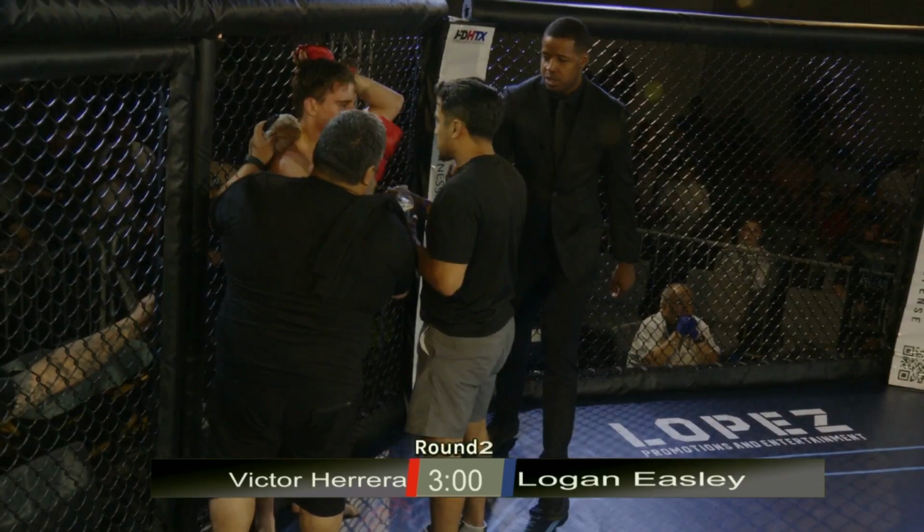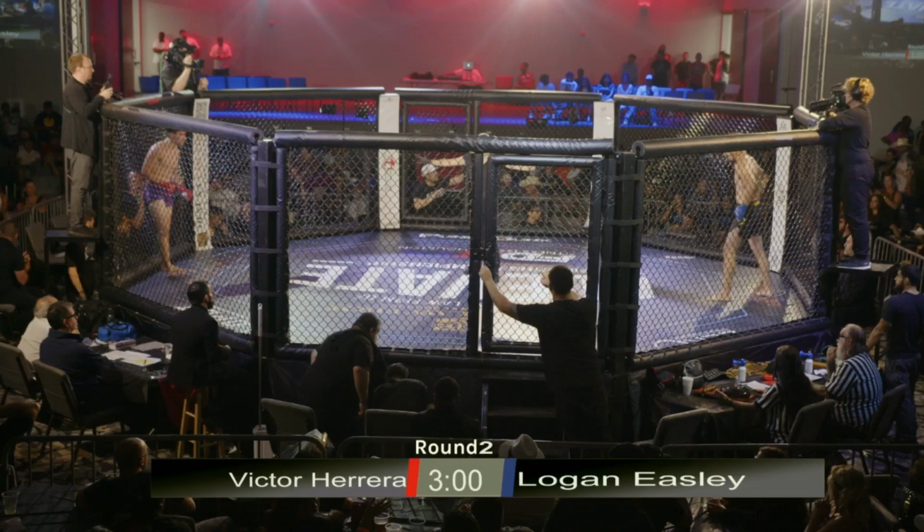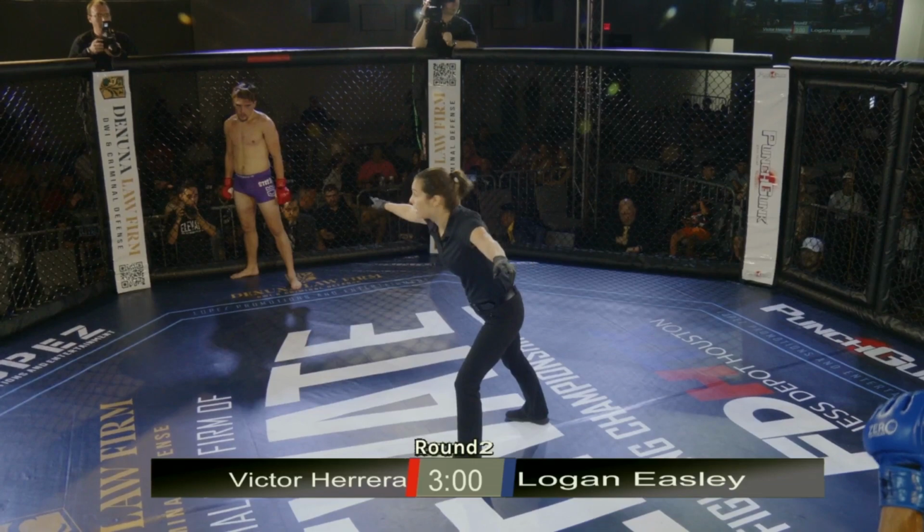Because after they got out of that grappling exchange, Herrera just swarmed Easley. And Easley was trapped on that fence for a little bit. But then Easley did come back when he landed that big right hand in the closing 20 seconds of the first round, you know? With time and experience comes ways to keep that under control and stay composed. Round two underway in this lightweight matchup.